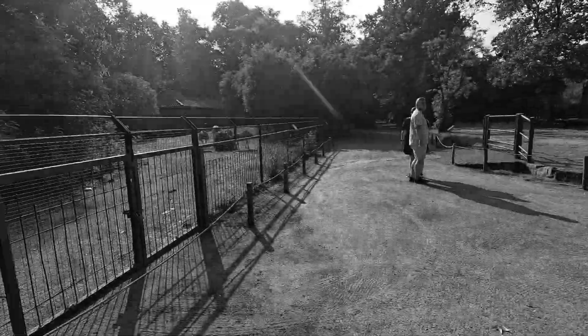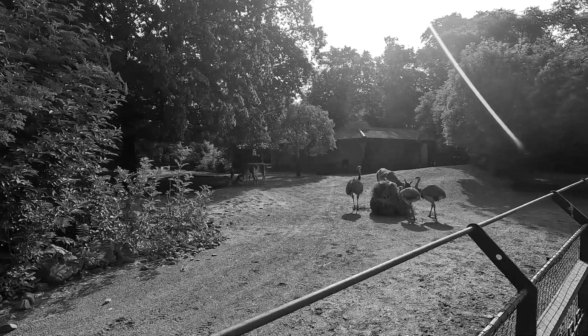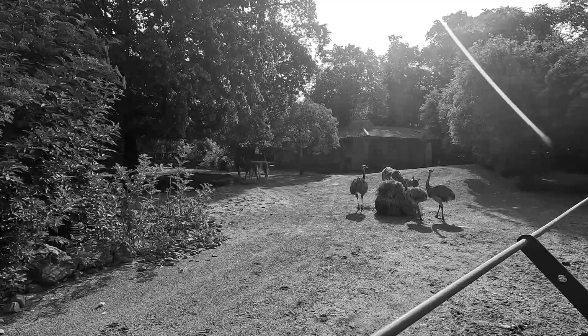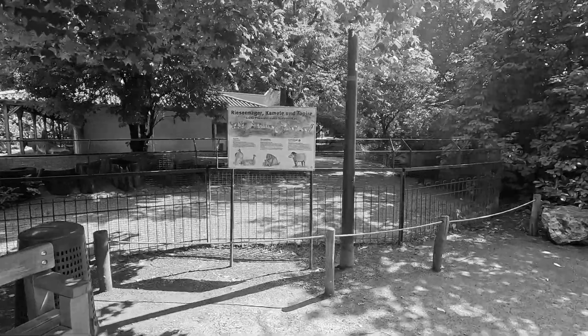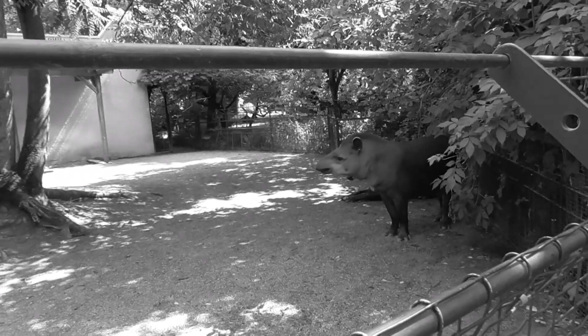So let's move on to the next zoo, which is going to be Krefeld. Krefeld also has a pretty large mixed enclosure with tapir, rhea. We can see, I think, some alpaca in there as well. So just a nice mix of different Southeast Asia animals, I guess.